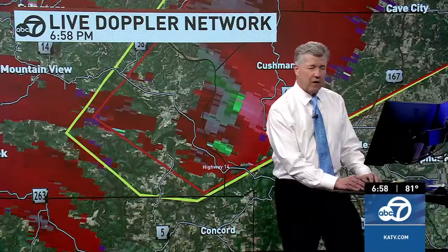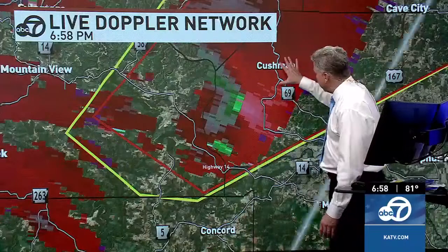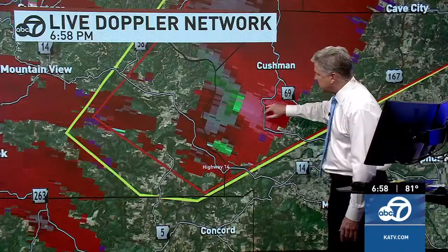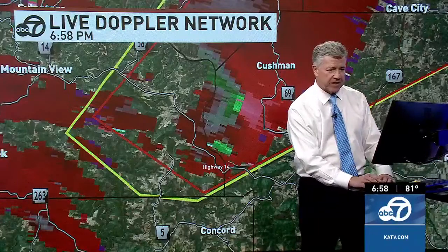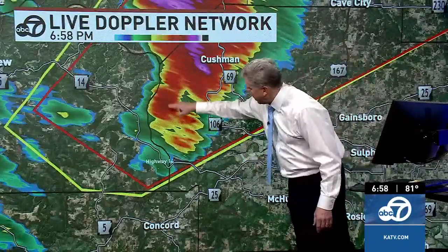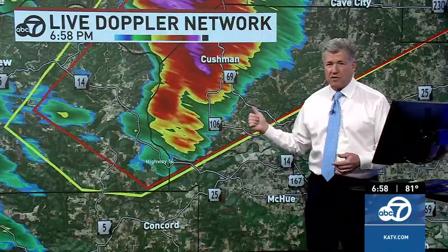Hard to tell a long way from the radar site, but you can see it right there to the southwest of Cushman. If you're in that area of Cushman and just to the south, please get into that safe spot, because it does look like this has some ability to rotate as it moves off to the northeast. We're going to continue to watch that storm. Just its presentation looks a little more ominous than it did just a few minutes ago, wrapping that rain around a circulation center as it moves off to the northeast.